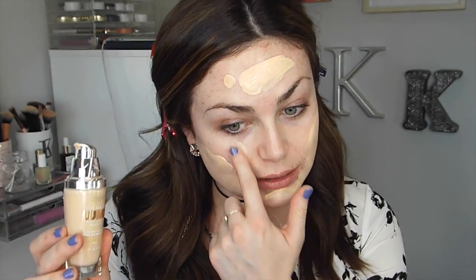Back in the day, you guys, this was the only foundation that I owned. Whenever I'd run out of it, I would repurchase it. And this was back when I didn't have an enormous amount of foundations to be using. This was really my go-to, and I still really like it to this day. I kind of miss those days in my life when I just had a few products of each thing that I really loved. That seems like a nice, simple time in my life, you know?